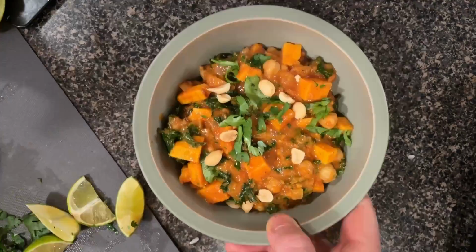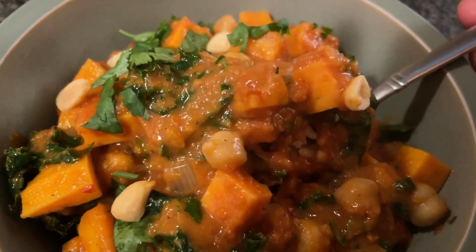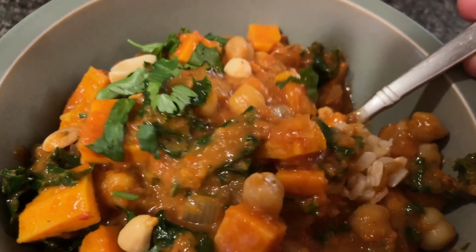I'm just gonna put this out. People can top it with some more lemon, a little spritz more lemon if they want, some cilantro, and some roasted peanuts. Let's see what everyone thinks.